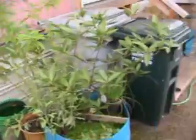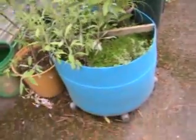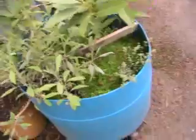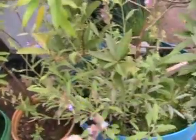The rear garden, not a lot changed in the herb barrel here, except that I've moved it. I've got the barrel on casters, so I can move it fairly easily. And it gets a little more sunlight here and more rain, and the sage is blooming, and I assume it's going to put out seed pods. We'll see.